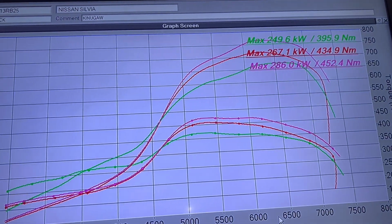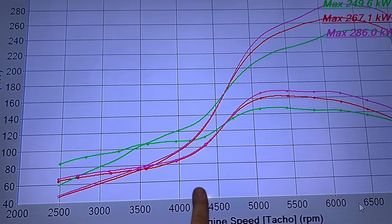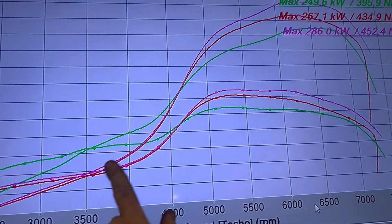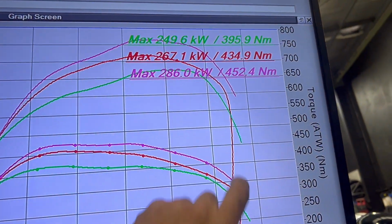So yeah, we've picked up top end. My low end's a little bit lower, but we're talking 2.5 through to sort of 4.5. I've lost that little bit of power and torque, but that's okay. We've got a nice ramp, and we hold more torque out through the top, and we're holding a heap more power up through the top.